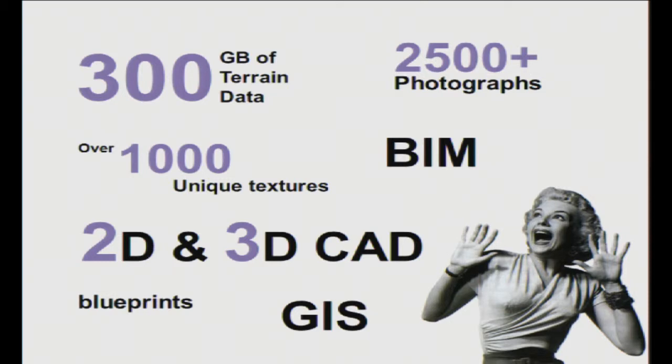So back in 2007, this was a lot of what we started with. We had over 300 gigabytes of terrain data that was provided by New York State GIS. We had over 2,500 photographs, which we went out and took. We created over 1,000 unique textures. We had some BIM models. We had 2D, 3D CAD. We had some drawings that were on napkins. We had blueprints, and we had GIS data. Being able to integrate all that into something was, firstly, one of the biggest technical challenges we faced.